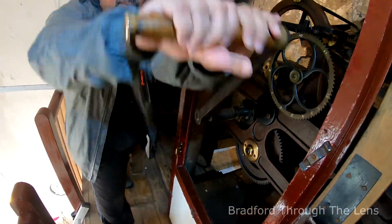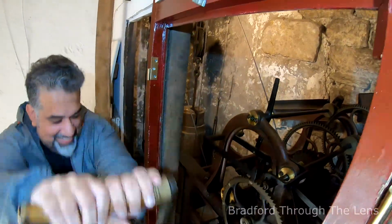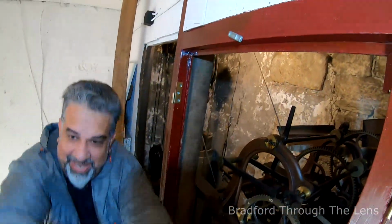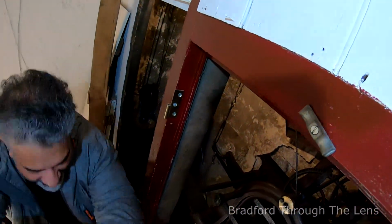I can see it coming up now, the weight. So Riaz is going to have some relief shortly. There it is. Can you see it in the background? I can see it in the back, yeah. Coming up. Sorry about that, I crossed your hands there.